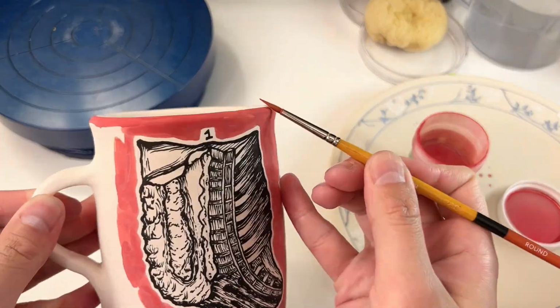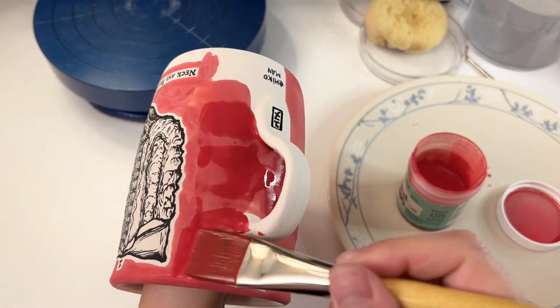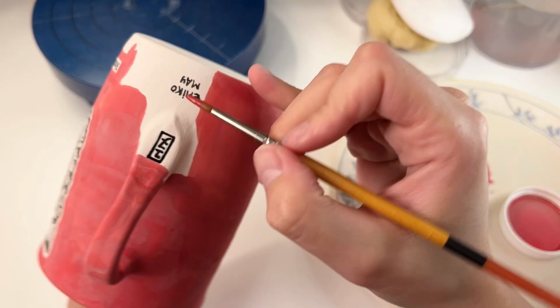I'm switching back and forth between that smaller round brush and a bigger flat brush, depending on which part of the mug I'm painting. And I do this for 3 layers of red underglaze.